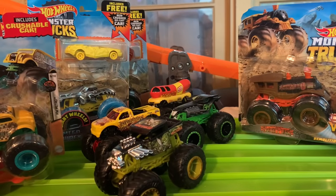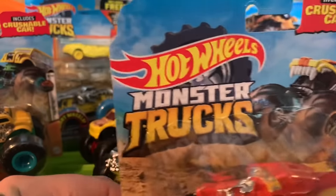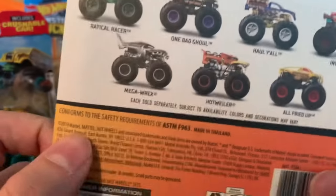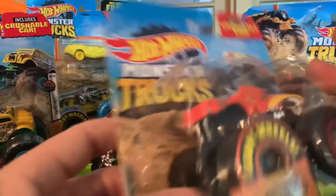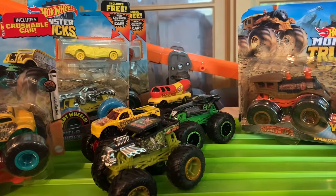All right, next up we have the first of two. Got Hal Wyler. There is a red one in this pile someplace. Let's go ahead and look at the back. And I know this one doesn't say new for 2020, but copywritten in 2019, so like I said, some of these may be from 2019, but the majority of them are from 2020, so this will be called a 2020 Monster Truck Unboxing.